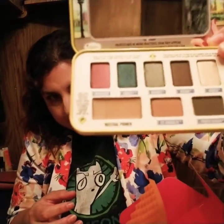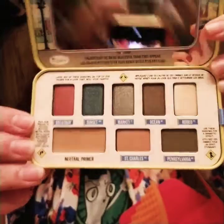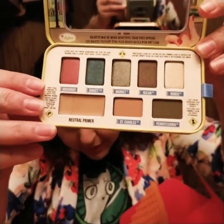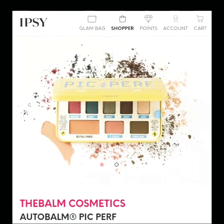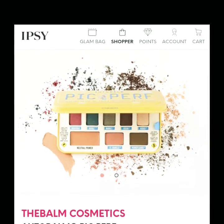So here is my palette. That one came kind of cracked. I don't think I'm going to make a fuss about it because it's usable. It's like a creamy natural primer. So that's a primer and it's kind of creamy. And I like all these colors. I would put them on, but I already put on makeup. The Balm Cosmetics Auto Balm Pick Perf. It retails for $26.50, which is pretty much $1.50 more than the Glam Bag Plus cost. So that's kind of cool.